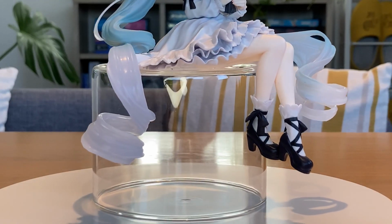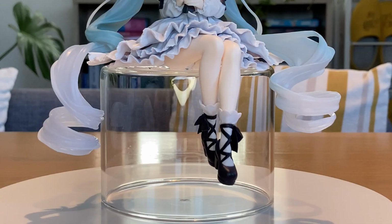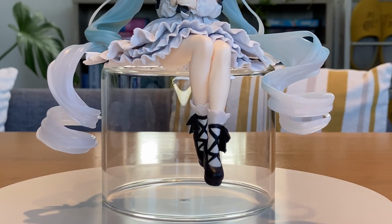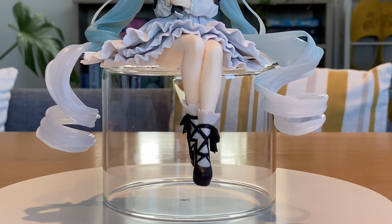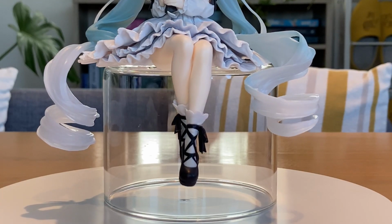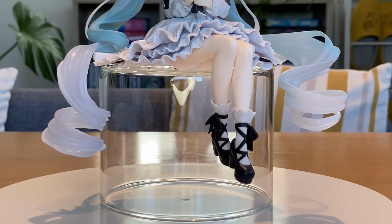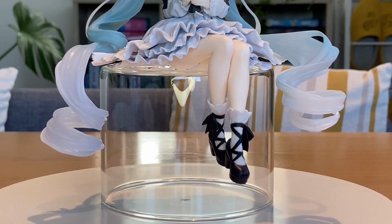I also find it kind of odd that her twin tails are so curly and bouncy that they're defying gravity and floating in midair. So I'm hoping that the weight of the plastic and the heat of the summer will eventually help those twin tails sink a little lower, calm down a little bit.